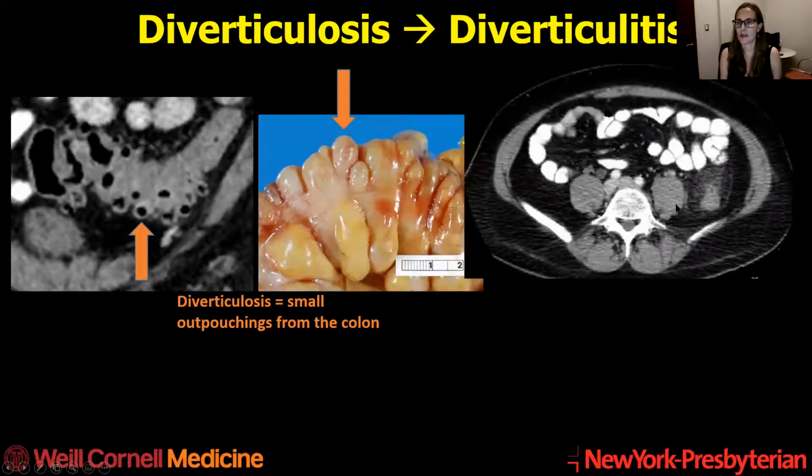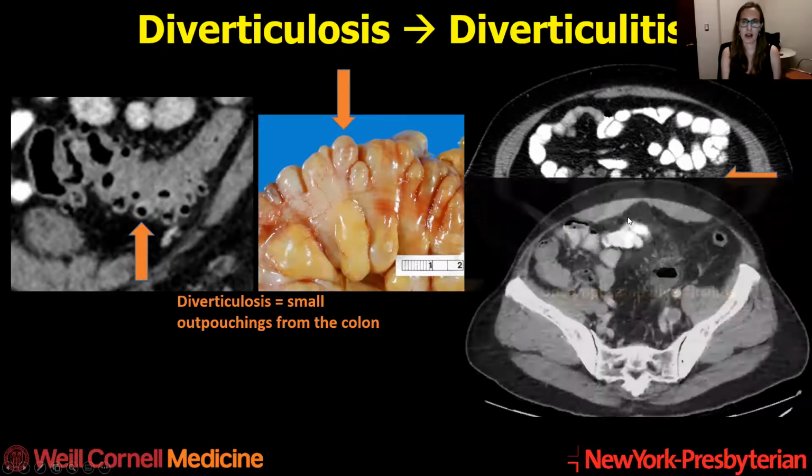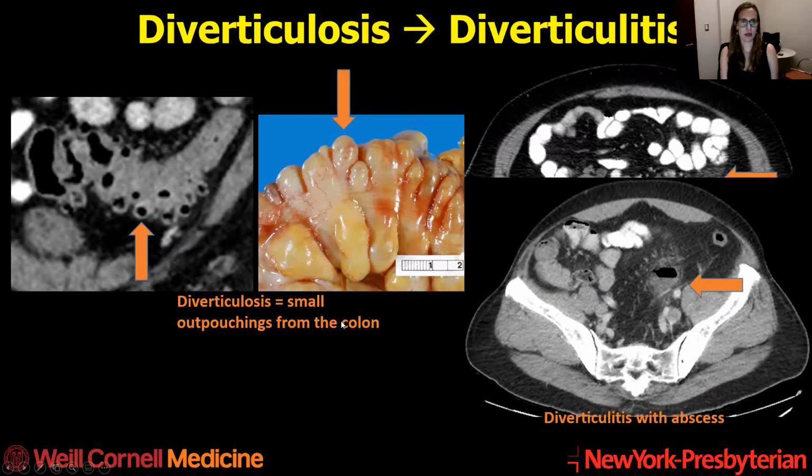And here is what that looks like when one of those little outpouchings pops open and gets inflamed. So then you see all this haziness around the colon. And that's what we call uncomplicated diverticulitis. When it progresses to an infection and an abscess, that's complicated diverticulitis. So here we see diverticulitis with an abscess.